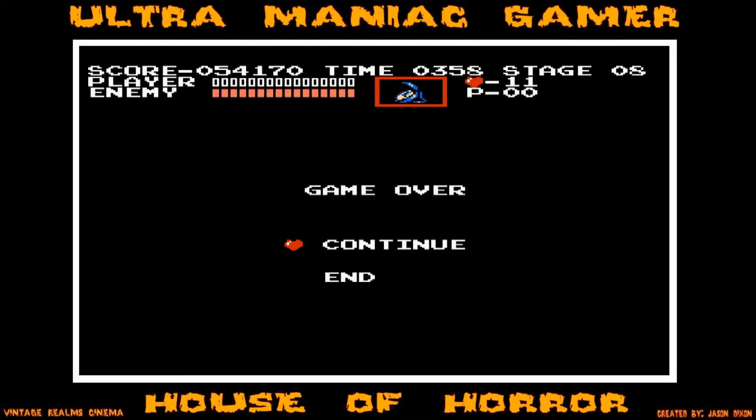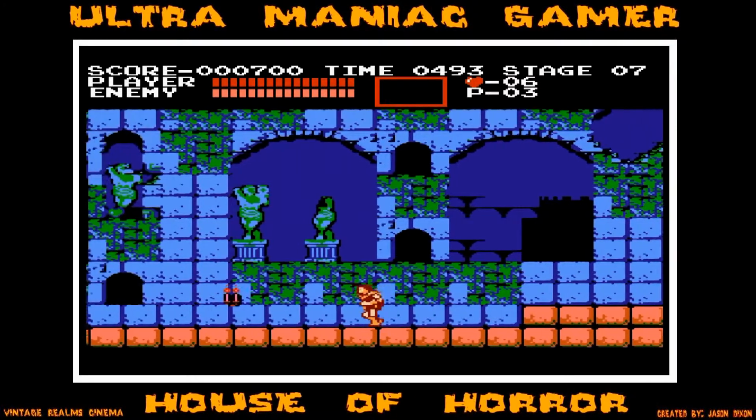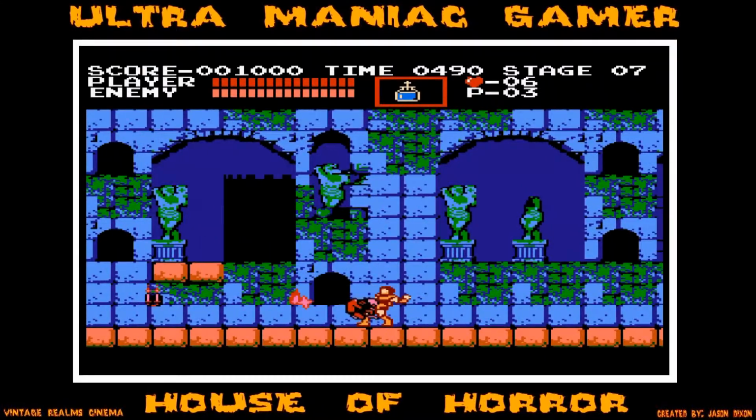The main weapon is the whip, which is known as the Vampire Killer, and it can be upgraded twice. And there are a lot of special weapons in the game, but you can only hold one at a time, of course. Now here's the weird part about Castlevania.